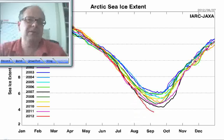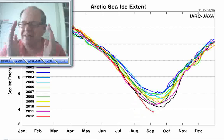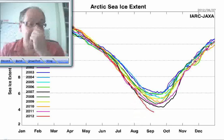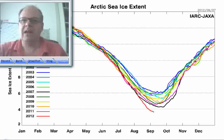However, there's a couple of things that we need to remember here. One is that sea ice observations only began in 1979, so we're using a very narrow window of years. I mean, we are literally looking at what, 33 years? That's all the data that we have, and we're drawing conclusions from it and putting news stories out there.